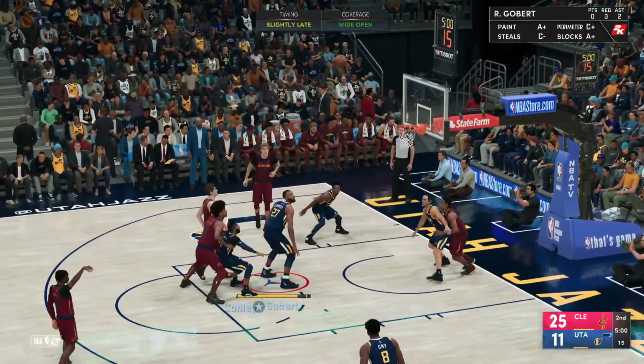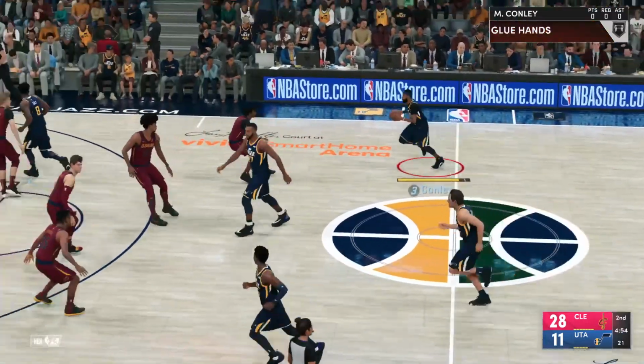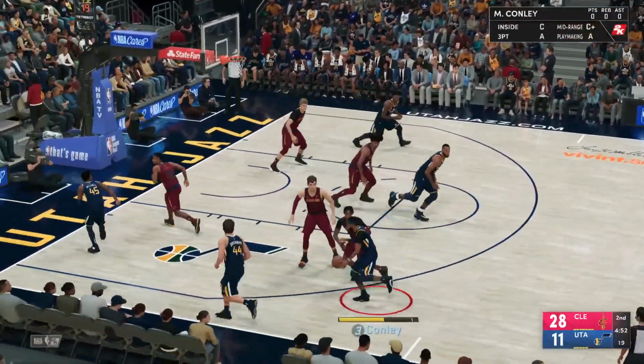The wide open look here for Garland. Hits it from three-point range. Garland's got 9 points. Well, Garland, a volume shooter right now from deep. He's capable of getting hot.